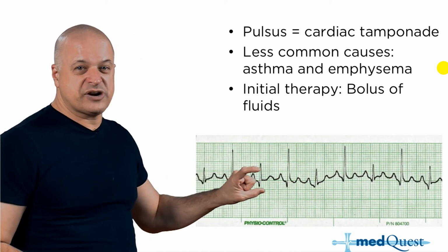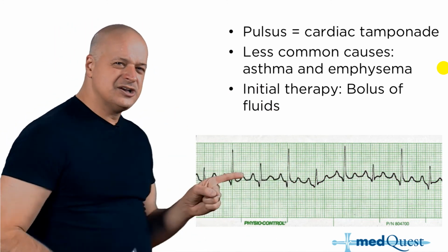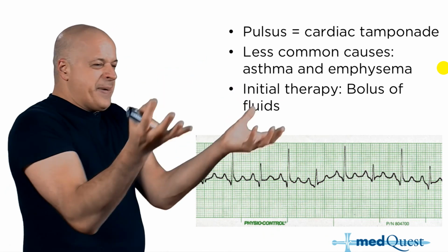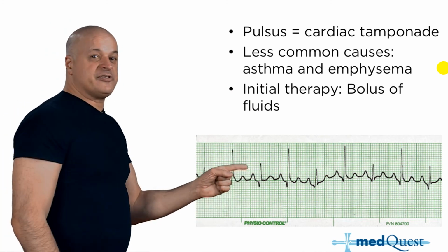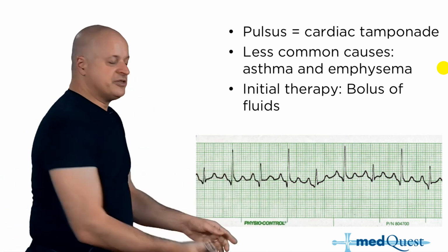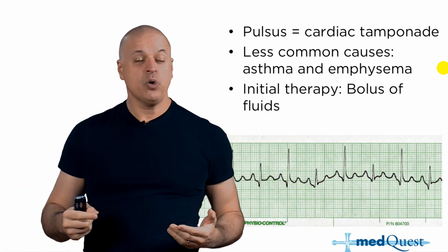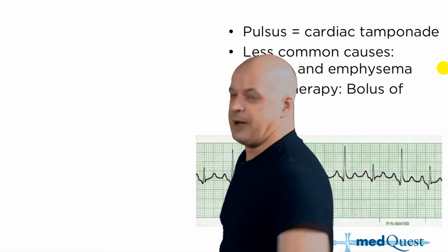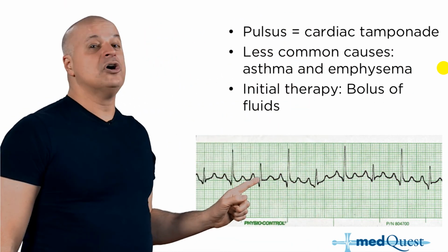And this is the respiratory variation. Big complexes, small complexes, big complexes, small complexes, but it's exaggerated because the heart is flopping forward and backward in the chest because it's in a bath of fluid. When the heart flops forward, the complexes get bigger. When the heart flops backwards, the complexes get smaller because the heart is physically distant from the anterior chest wall. The leads are here. If the heart flops away from it, the impulses go down. When the heart flops towards it, the impulses go up. Pulsus paradoxus, and this is called electrical alternans.